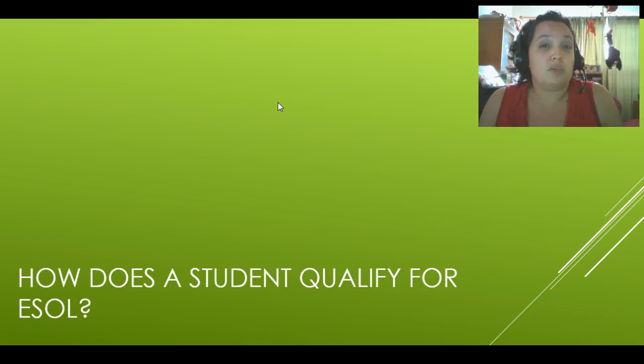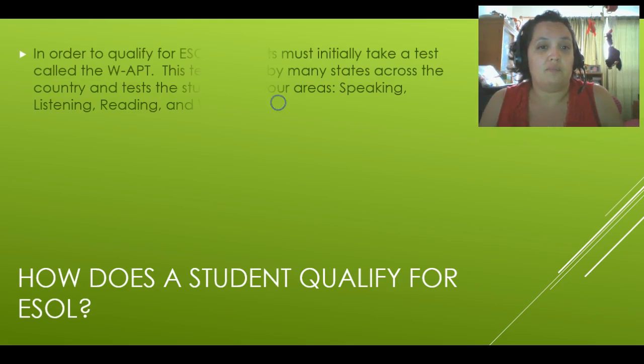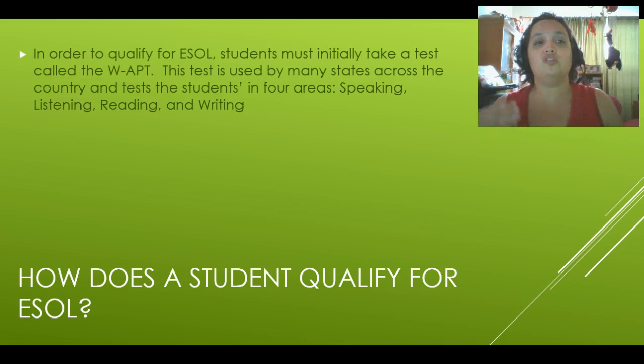So how does a student become a part of ESOL? Well, in order to first qualify for our services, a student would have to take a test called the WAPT. This test is used across many states, and it tests the student in 4 areas of English language: speaking, listening, reading, and writing. So it looks at how well the student can handle both their everyday conversation with each other, but also the academic setting.